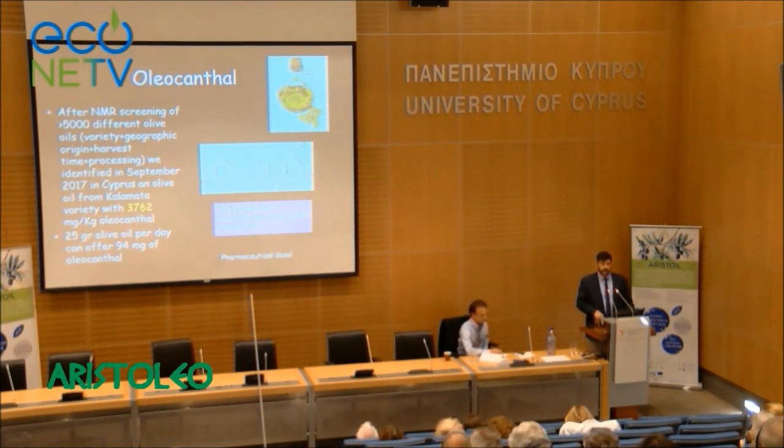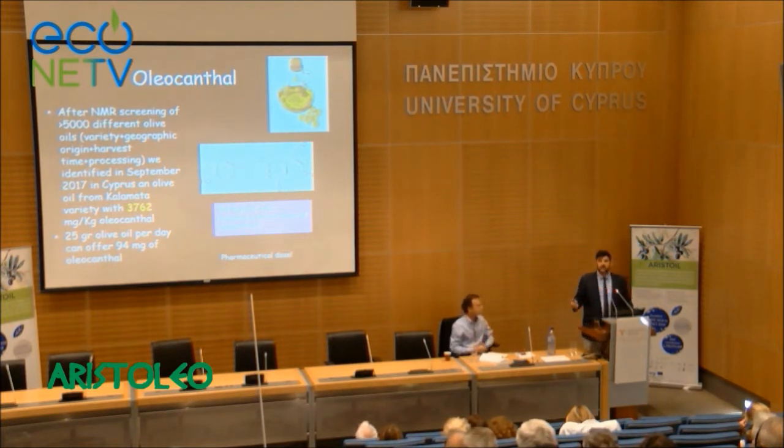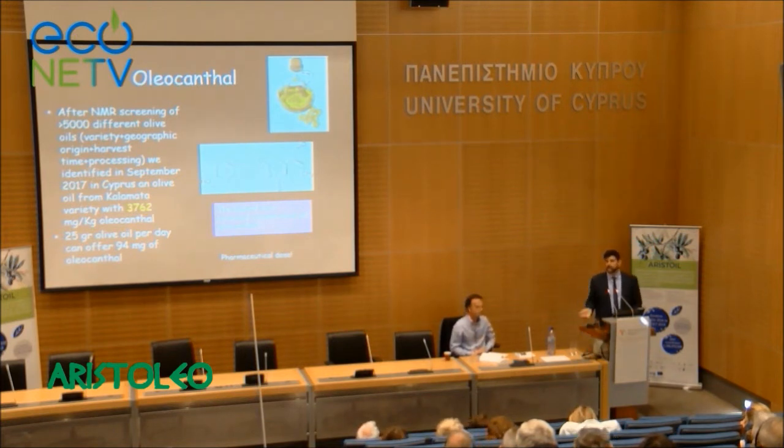What we have found is that the highest natural oleocanthal concentration in olive oil has been achieved in an olive oil sample from Cyprus. And it was achieved this harvest season in September 2017. We're talking about an extremely high concentration, about 3 grams of oleocanthal per kilogram of olive oil. In that case, I'm sure that we're talking not about the food. We're talking about a drug of the future.